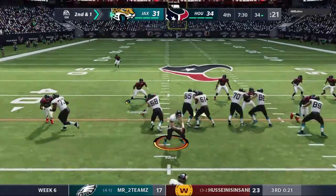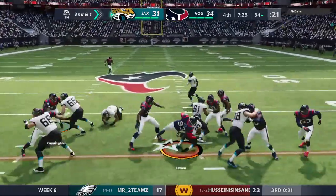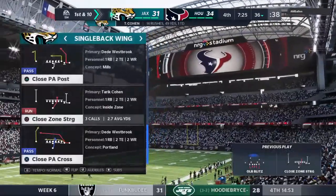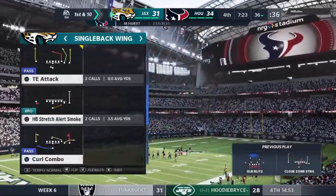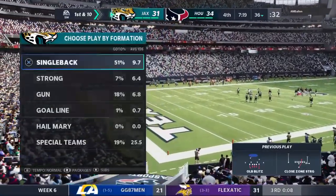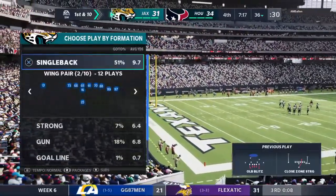Here's 2nd and a yard from the 34. They try again with Cohen. 2nd and 1 and people want to run the football. This is where every back in the league is supposed to do exactly what we just saw there. Pick up the first down. 2 yards and a Jaguar first down.